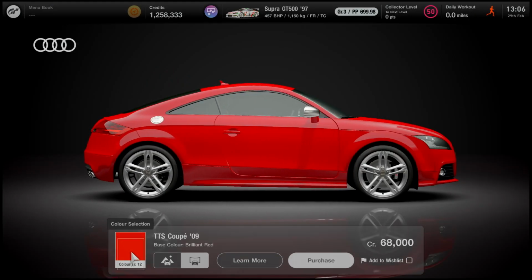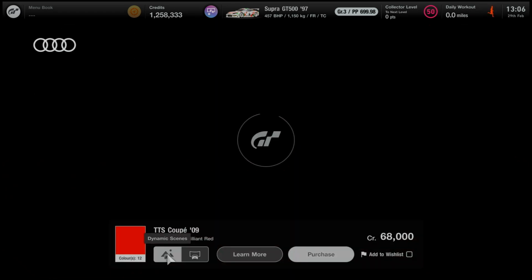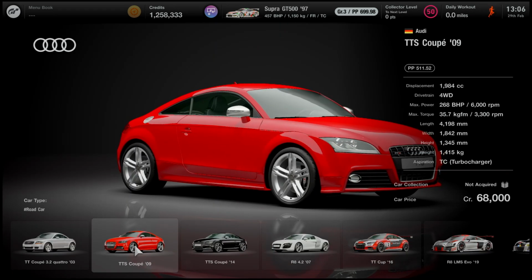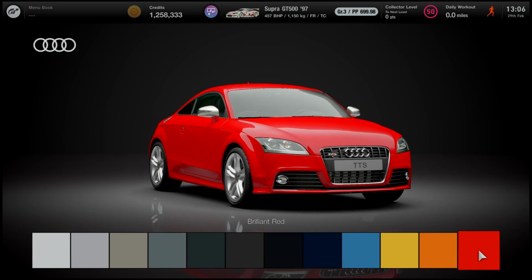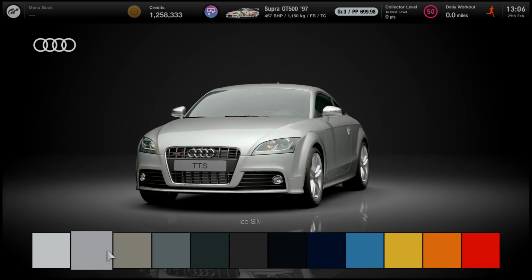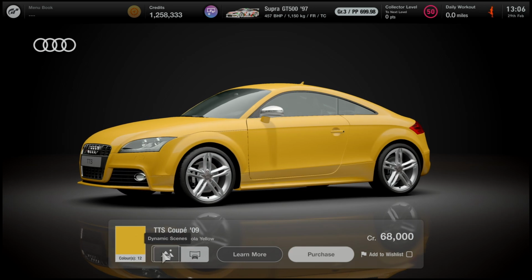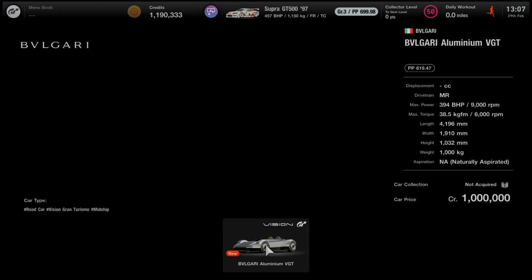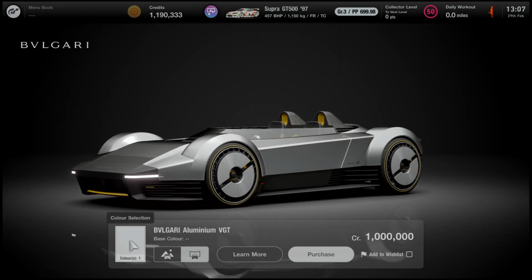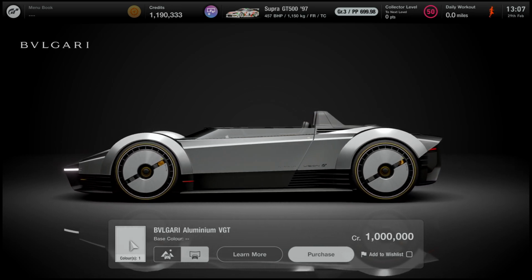Right, welcome back to a new video, and we're back with Gran Turismo 7 because it's had a monthly update, and amongst other things we've got 4 new cars. Now these cars are the Audi TT, as you can see here. We've got a nice little Audi TT, so rather lovely. 2009 coupe. If you didn't drop thousands of pounds on a watch, you can now buy the Bulgari Vision GT.